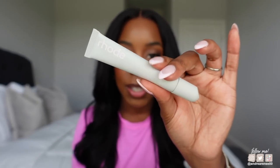And then Rhode, I like it because of the smell and it also tastes sweet, just like the lip smacker, the watermelon lip smacker. And I also like that it comes in a squeeze tube.